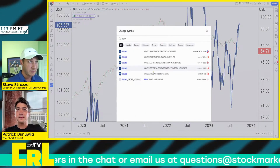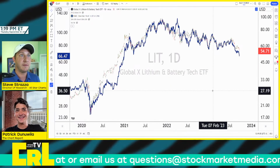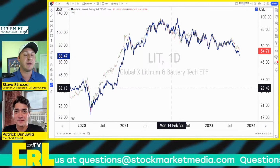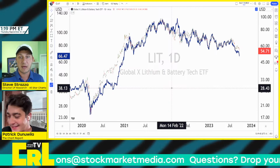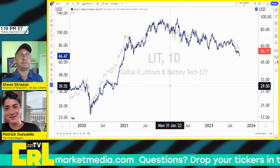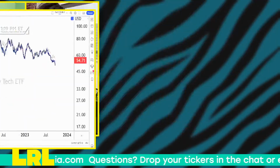So this is ticker symbol LIT. This is the lithium. Oh my gosh. Yeah, so there you go. Look at that. So rare earth, maybe check out the components because you might just be buying a basket of lithium stocks. Isn't it amazing how these ETF companies just come up with different ways to package a group of stocks? They all are geniuses.